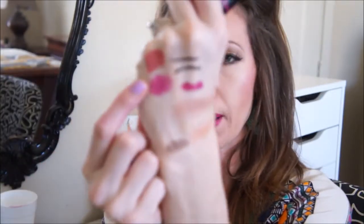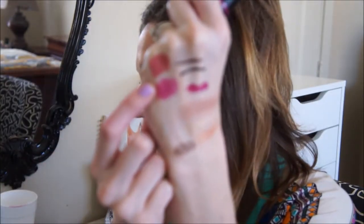Really like that one. And then the other one I picked up was Where's Berries, and it looks like this, and oh, it looks so pretty. And it is this one here. It almost looks a little bit more purpley toned in the tube, but it's actually a very pretty pink color. Super pretty for the springtime.